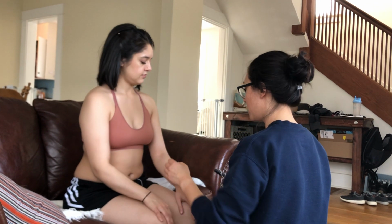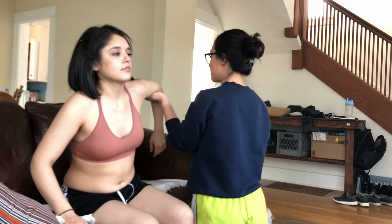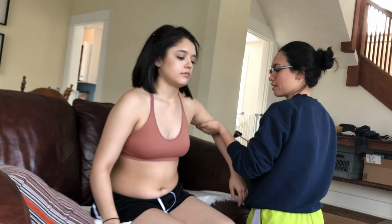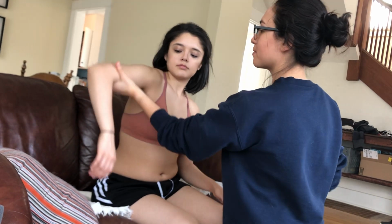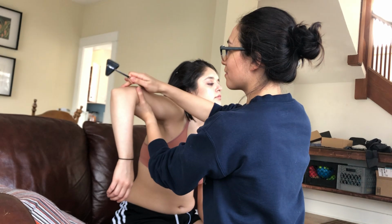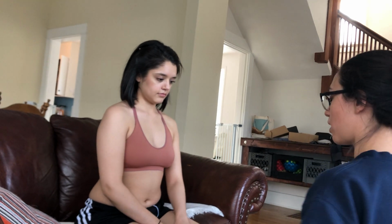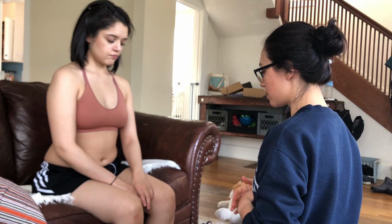Very good. And your triceps reflex. Very nice. Very good. Okay, and we did your radial artery pulses and your capillary fill. And let's move on to your lower extremities.